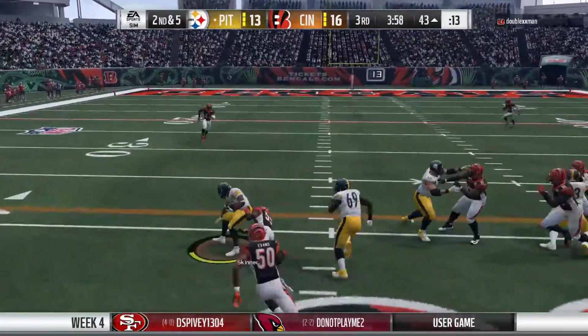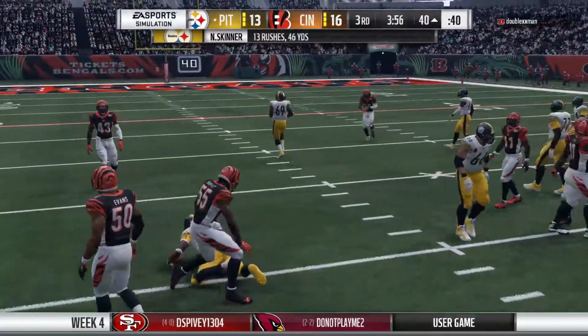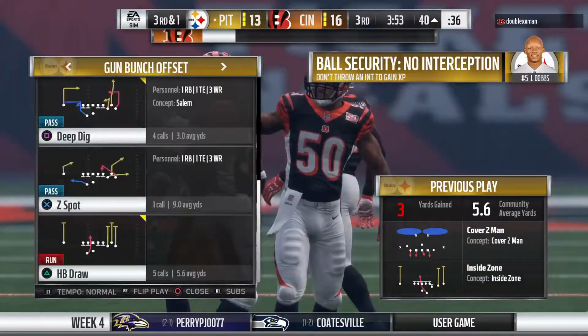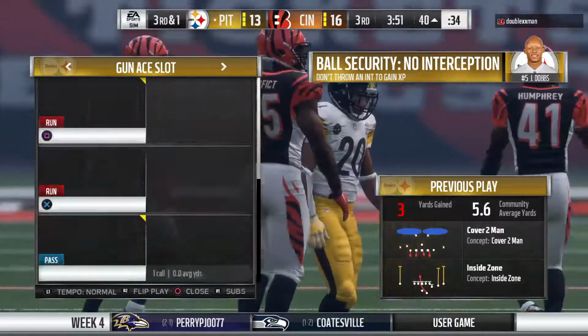They'll run it now out of the gun. And he'll take this one down to about the 40. A 3-yard pickup on 2nd and 4. Now they'll need to convert here on 3rd and a little more than a yard.